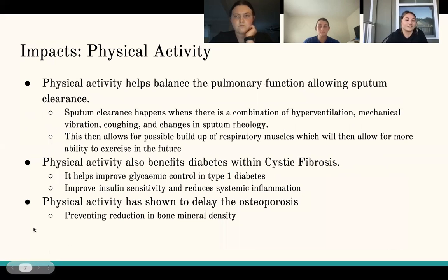So my first bullet point is about specifically the lungs. Physical activity can help balance the pulmonary function. The pulmonary function is just a test that a lot of CF patients go through to see how well their lungs are working. If that is balanced, then typically their lungs are working well, and this will allow for sputum clearance. And sputum, if you don't know what sputum is, is that saliva mucus mixture that gets caught in the lungs in many CF patients.